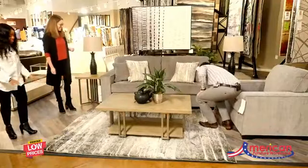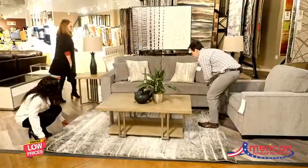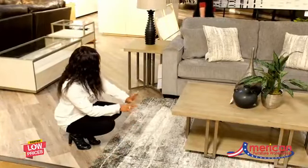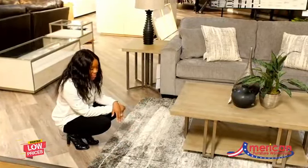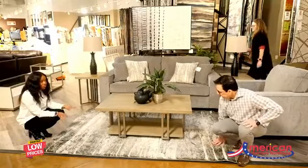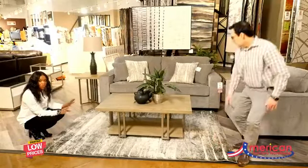And this Montana rug, I tell you, it has a wonderful texture to it. It's very plush, and it has this wonderful strié design about it. And with these warm and cool tones, it just is so flexible. It can go with almost anything.